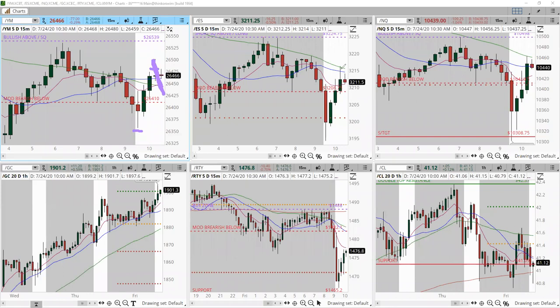Also into the mini S&P, pullbacks are possible, shallow pullbacks into the space, 3207, and even if it goes to 3205 or so, as long as it's not violating the newer trading session low, that's fine. This is a newer trading session low as well. So if we're getting shallow pullbacks right here in all the indices, shallow.